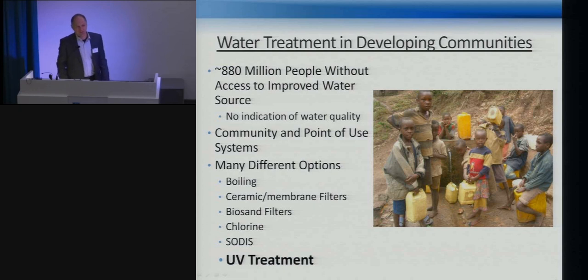SODIS is solar-based disinfection. We're fortunate to have two of the world's leading experts in looking at solar-based processes for disinfection, and we'll hear a lot about that. SODIS is the short term for that, solar disinfection.